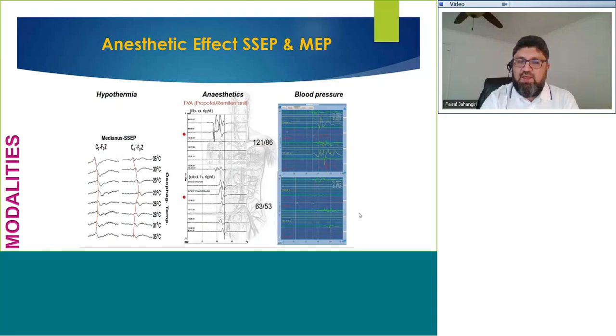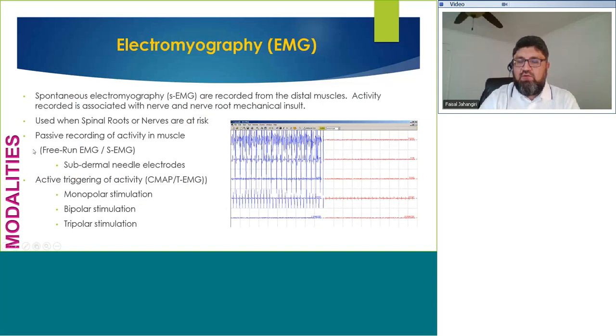Hypothermia can affect sensory motor potentials. Anesthetic agents can suppress the signal. Blood pressure, mean arterial pressure, affects the signal. So we have to quickly identify what the cause is. If it is blood pressure, we have to increase the blood pressure. If it's anesthesia, we have to decrease the anesthesia. If it's hypothermia, increase the temperature. And if it is surgical, then I inform the surgeon. The point is that by running those tests continuously throughout the surgical procedure, we can see the changes within seconds, if not seconds, maybe a minute.